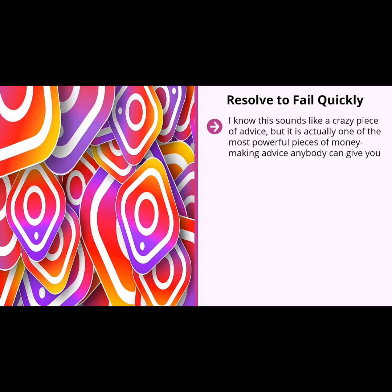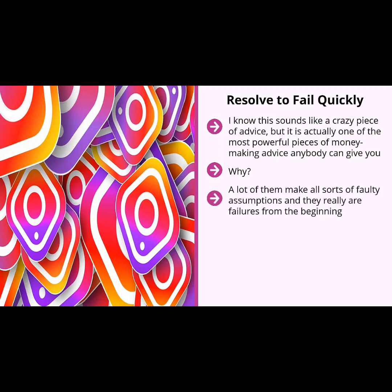Resolve to fail quickly. I know this sounds like a crazy piece of advice, but it is actually one of the most powerful pieces of money-making advice anybody can give you. Seriously. Why? Like I said earlier, in the span of a day, entrepreneurs come up with all sorts of crazy ideas on how to make more money with their business. A lot of these ideas, sadly, are half-baked. A lot of them make all sorts of faulty assumptions and they really are failures from the beginning.